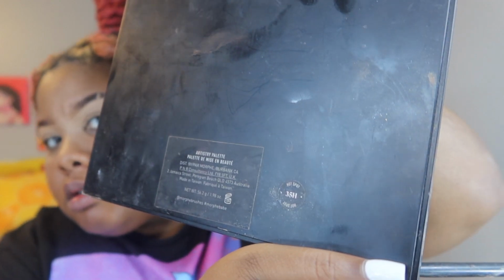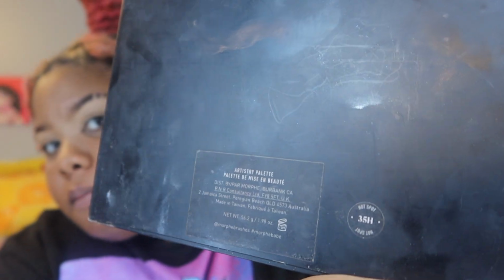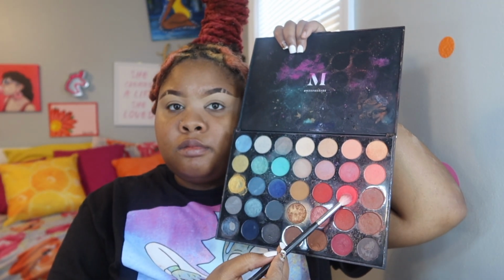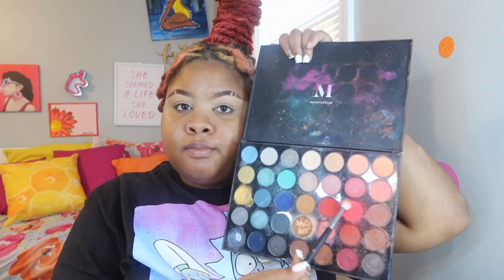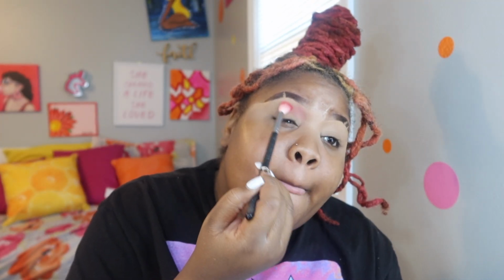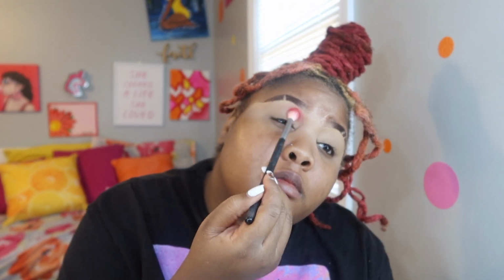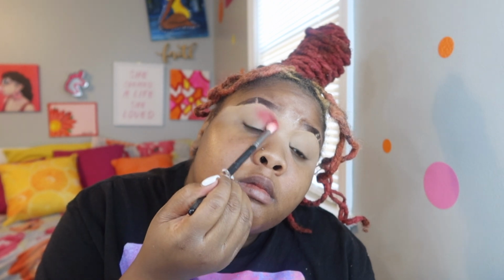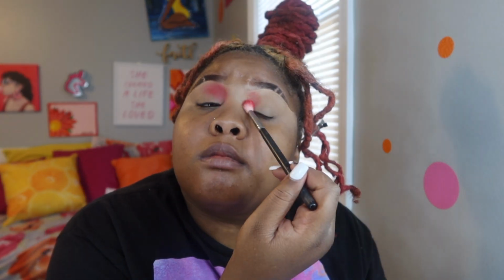Okay, and then I'm going in with my 35H palette. I love this palette. It's perfect. I'll be starting off with the peachy pink, like a pink orange pink. And then you'll see me roll that into the inner corner of my eyelid, about midway through the brow, just packing that color on, packing it on nice and heavy.